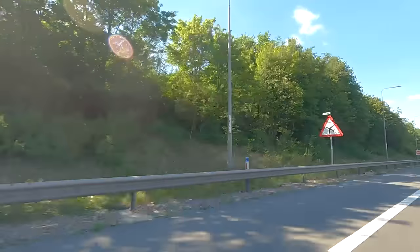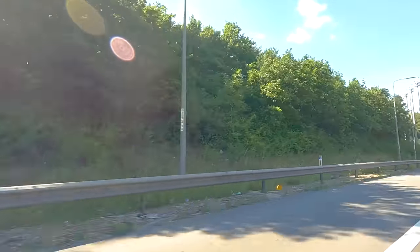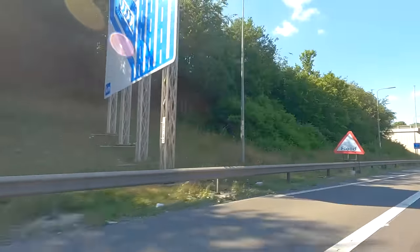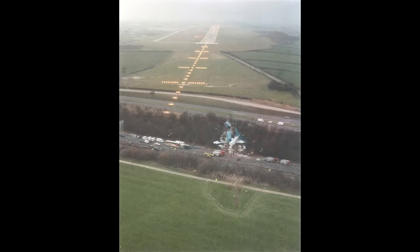A short while up from there, between Junction 23 and 24, you'll see East Midlands Airport and the site of the 1989 Kegworth air disaster. An absolutely tragic event in which a Boeing 737 crashed into the embankment on the northbound side of the M1, falling short of the runway. Unfortunately, 47 people lost their lives. However, there were more survivors than there were fatalities.